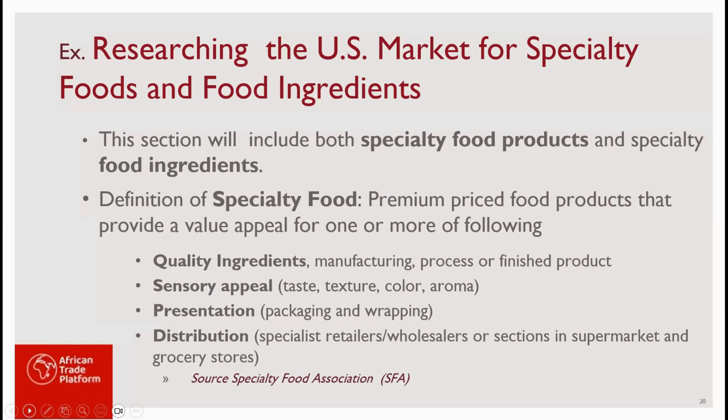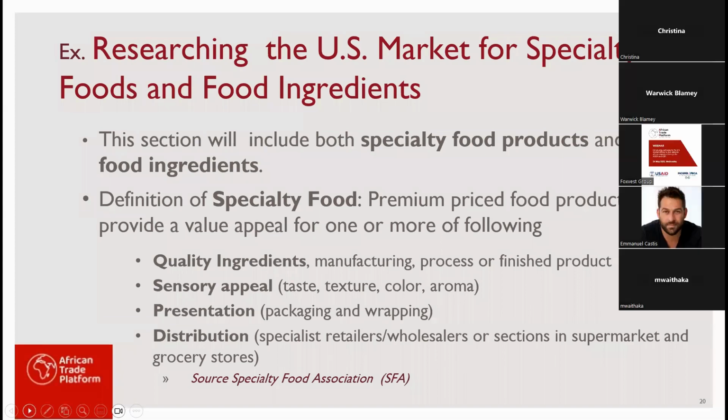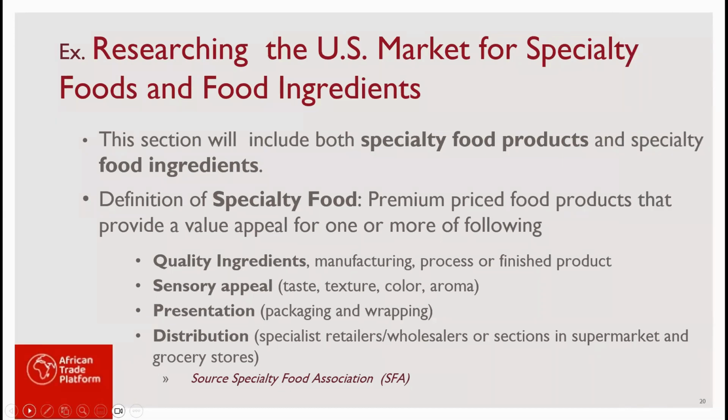Okay, so looking at the entire market for specialty foods and food ingredients, we notice a steady trend in increase year on year. And we also notice a trend between organics and non-organic. Every year, the total quantity of food purchased in the US market increases, but the amount of organic food proportionately has been going up. And that's because of consumer awareness of safety and health factors that are conferred by organic foods. I don't want to say too much there, but I think all of us understand that.